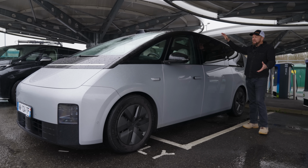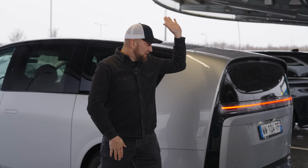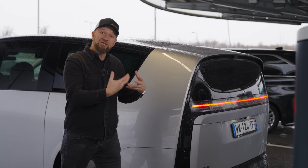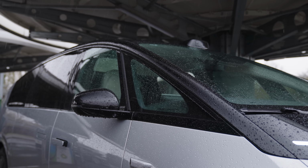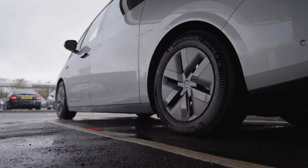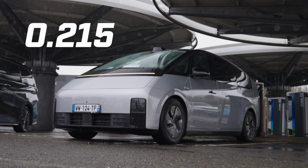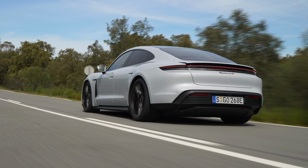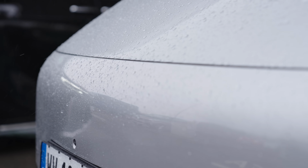It looks really bold and clean. And then when you get to the back, it's just kind of chopped off in this Kamm tail to give you separation of airflow and manage a really good coefficient of drag. It's not designed to bully the air, more convince it that it's slimmer than it is. It's got a very useful coefficient of drag of 0.215. Now to put that into context, a slippery Tesla Model X SUV is 0.24 and even Porsche's own Taycan is 0.22. It's still got a big frontal area though, which will increase drag.